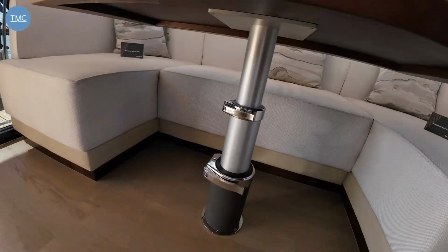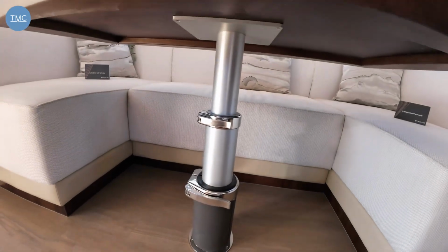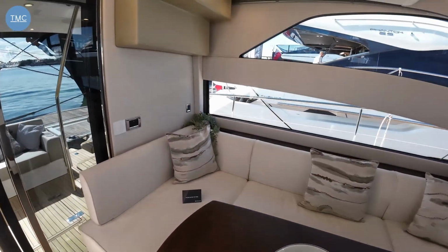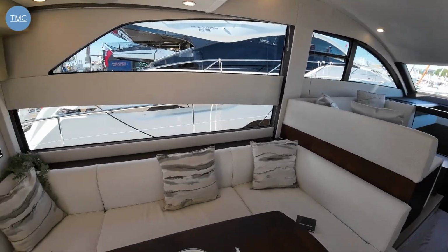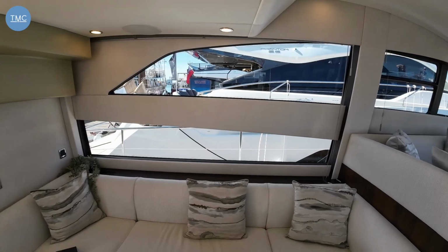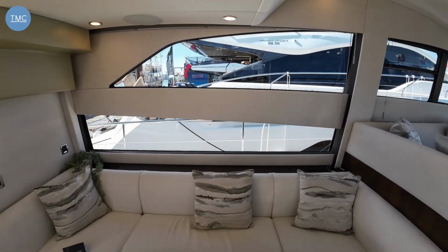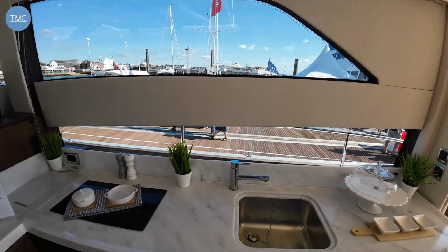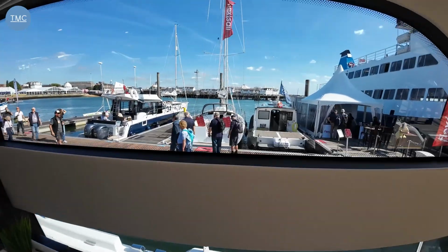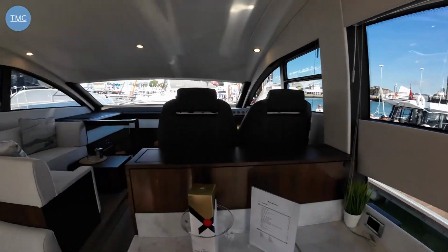And that table, as you will see, will drop up and down, so it could be dining table, coffee table, whatever. Now what you do see as you stand here are these huge windows. So loads of light, but really good vision of your surroundings. And even if you're in the galley here, you're going to have an amazing view. Hope it doesn't distract you from your cooking.